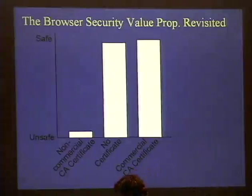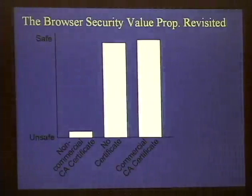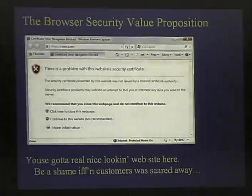So let's revisit the browser value proposition. That's what it actually is. If there's a non-commercial CA certificate, it's not safe. If there's no certificate or a CA certificate from a commercial CA, it's safe. This is CAcert. This is a non-commercial CA. These guys will not sell certificates to the Russian mafia. They actually do verify who they're giving certificates to. They've been trying to get into web browsers since Phoenix 0.3, and they still haven't quite made it in yet.